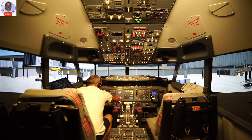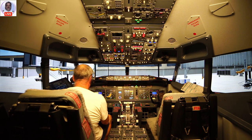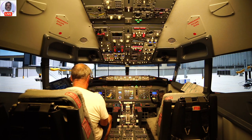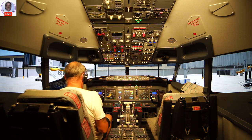Standby gauges. Soon I'll have the actual standby gauges in here. Right now they're just monitors. I have them, I just have to get them installed. Our N1 is set to auto. Speed reference is set to auto. Fuel flow reset. And let's go to rejected takeoff.